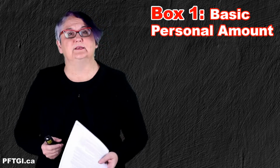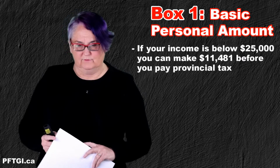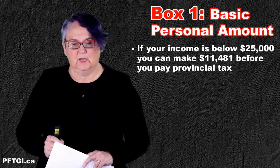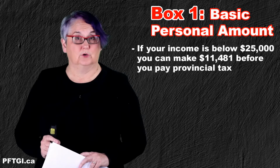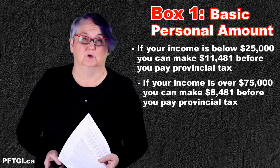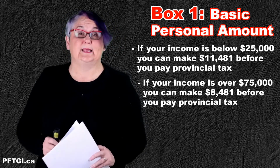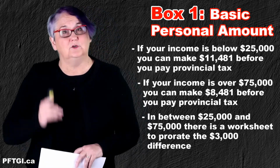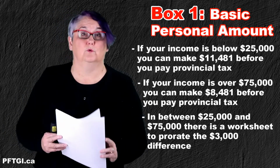The first one is the basic personal amount, and this depends on how much your income is. If your income for 2021 is going to be below $25,000, then the amount you're going to claim in this box is $11,481. If your income is going to be over $75,000 in 2021, then the amount you're going to claim on your worksheet is $8,481. If your income is between $25,000 and $75,000, then you have to prorate it, and that's what you're going to do on the worksheet.